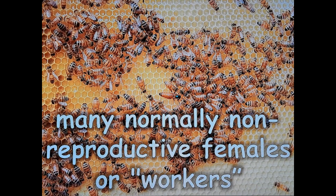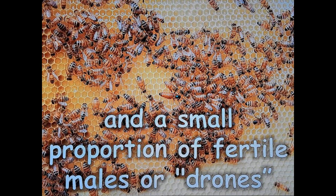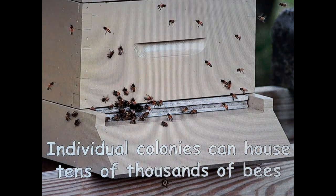Many normally non-reproductive females or workers, and a small proportion of fertile males or drones. There's your drone right there. They're normally about 30% larger than the rest of the bees. Individual colonies can house tens of thousands of bees.